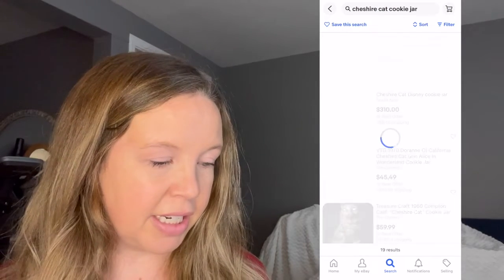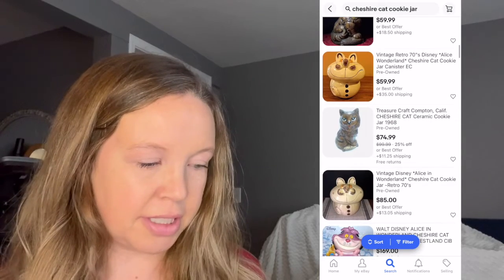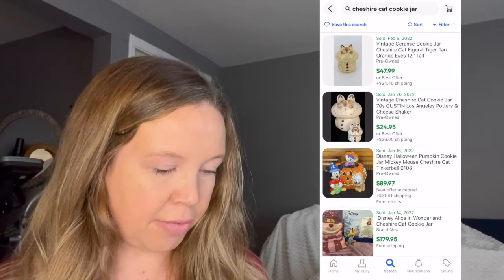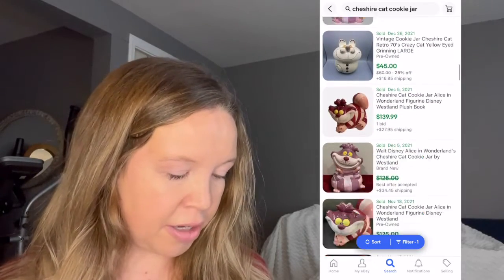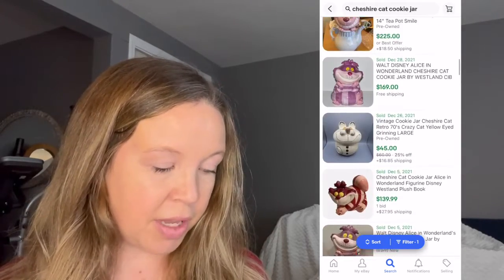And now obviously I'm getting the cartoon Cheshire Cat, but then I'm also getting results now for this cookie jar that I'm looking for. And again, I'm going to go into the filter, turn on the sold and completed. And right there, I have several examples of this cookie jar selling on eBay. It looks like between $45 and $60, depending on the shipping. So I definitely think that's worth listing.